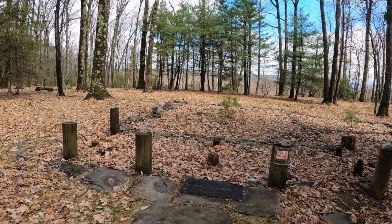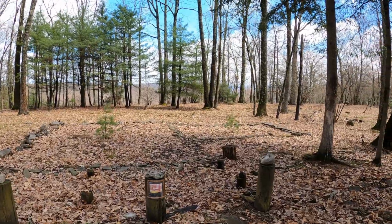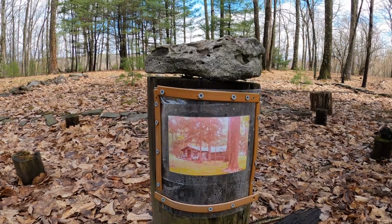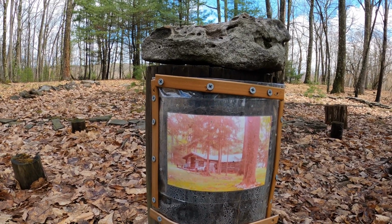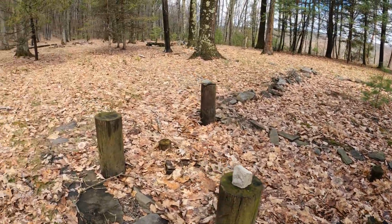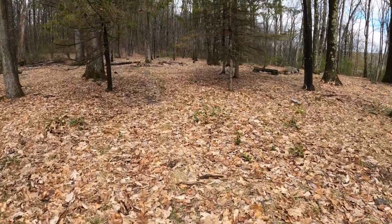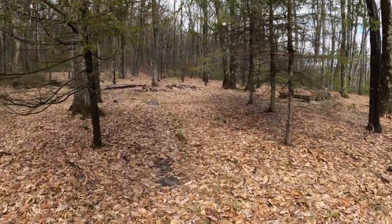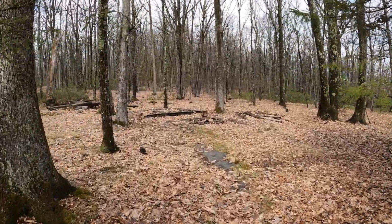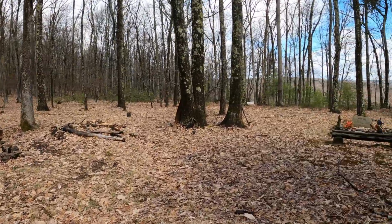This is where it used to be. You can see the layout of it. And this is what it looked like. Take you over to where they were laid to rest. There's another fireplace and a little start of something there. And this is where they were laid to rest.